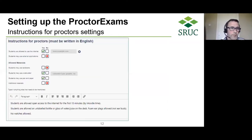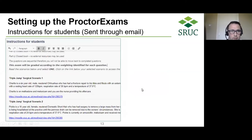The next panel has the instructions for the proctor settings, so we can allow students to use the internet or not, and allow materials such as textbooks, calculators and so on. Further down we have extra information for the proctors and the reviewers. Then there are the instructions for the students, which are sent through their emails. We copied the text from the assessment descriptor and had the links directly to the Moodle quizzes.